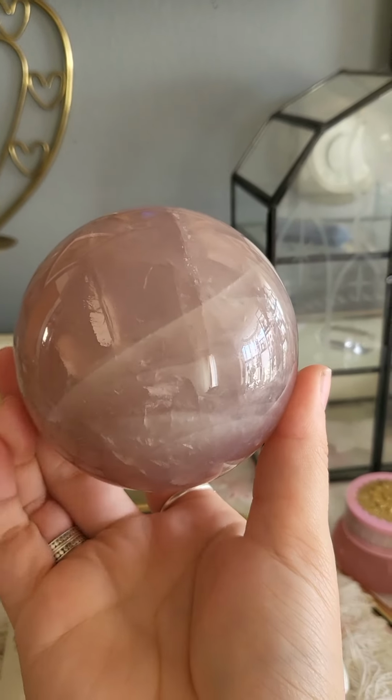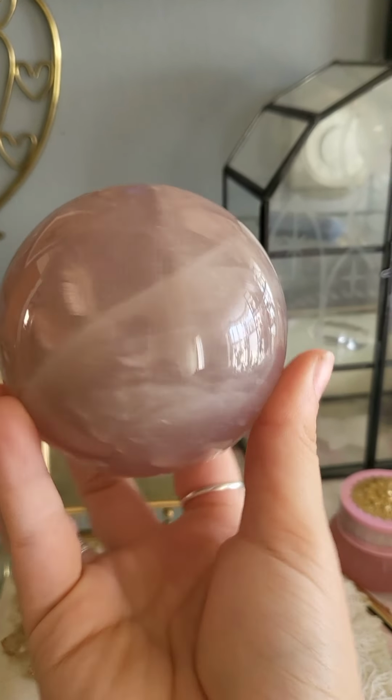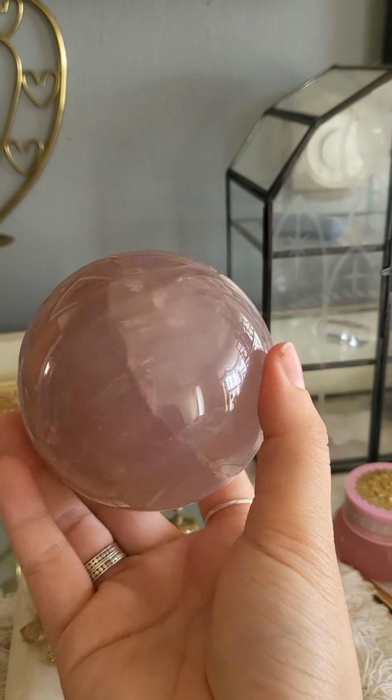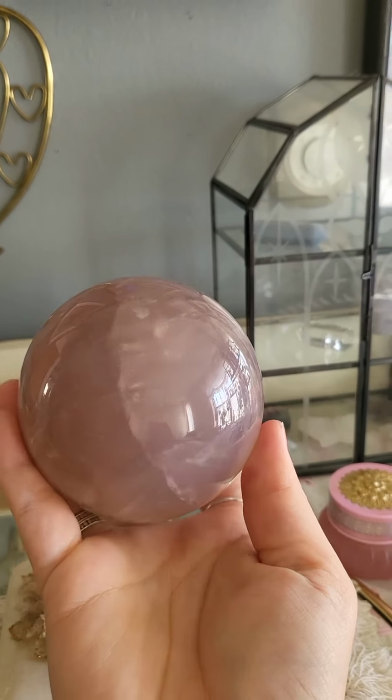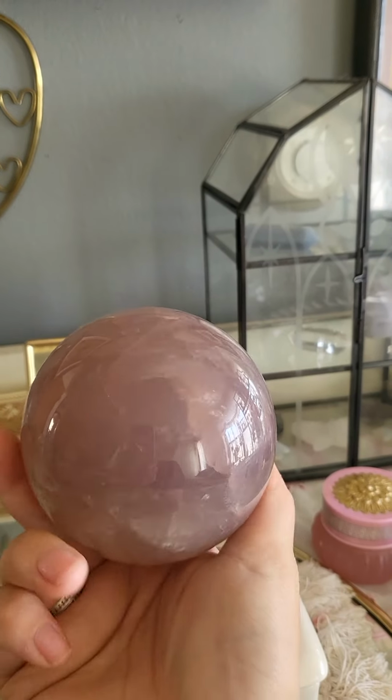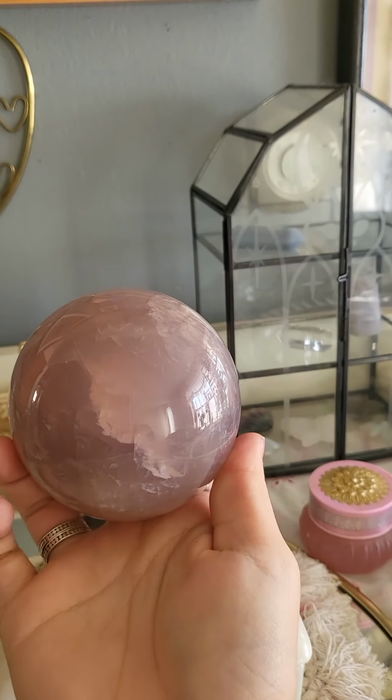It's not super amazing quality. Right here, it's kind of natural. But then there's just some spots. Quite big spots. I mean, that whole area right here. And then this whole area is just dark purple.